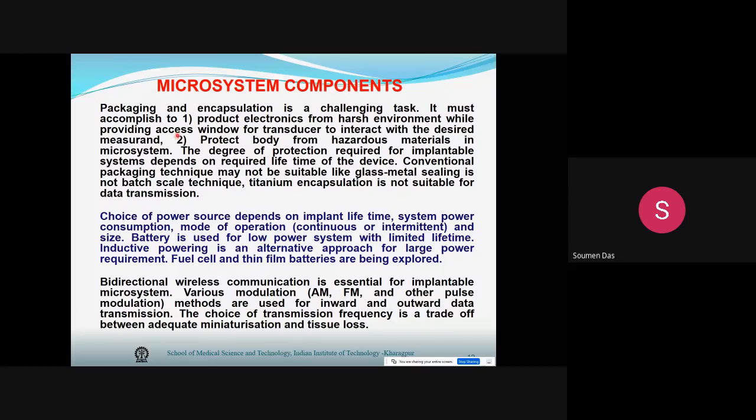Packaging is an issue. Packaging and encapsulation is a challenging task. It must protect the electronics from the harsh environment while providing access to the window, and protect the body from hazardous material. As I told you, both ways it should be. Protect the electronics from the harsh environment and protect the body from the hazardous materials inside the microsystem. Both ways it has to be biocompatible. Okay, and this is a challenging task.